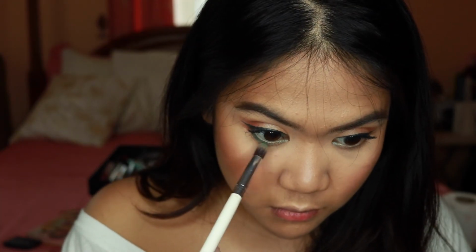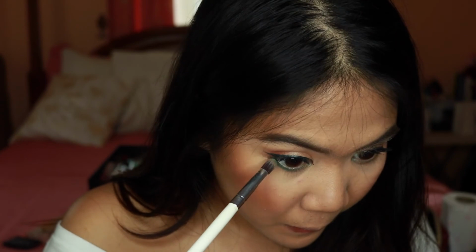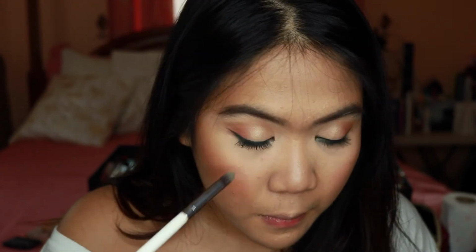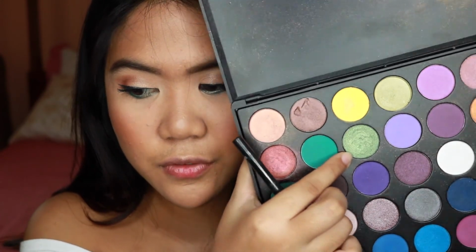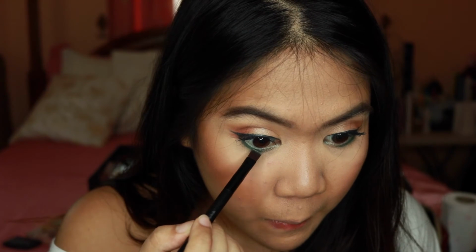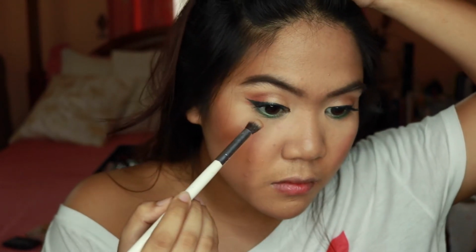So now for the lower part of the lid, I used a green shadow from the Morphe 35S palette, and then I'm focusing the product on the outer edge of the eyes. And then for the center of my lower lash line, I'm using this beautiful foiled green eyeshadow from the same palette, and then I'm just tapping it on the center of the lower lash line, and then I'm extending it a little bit on the inner part of the eyes.